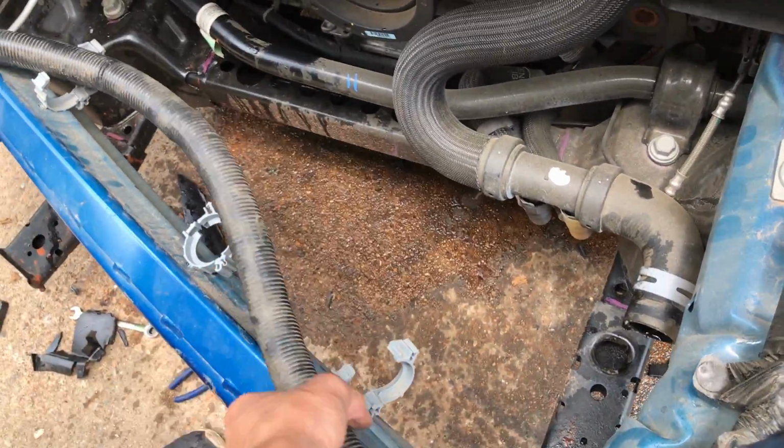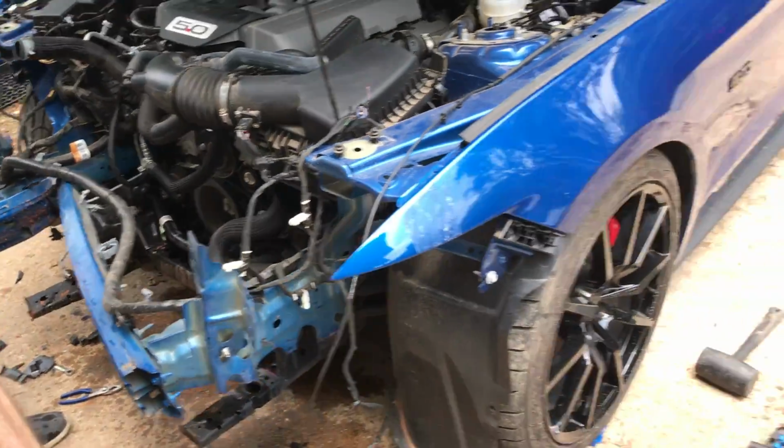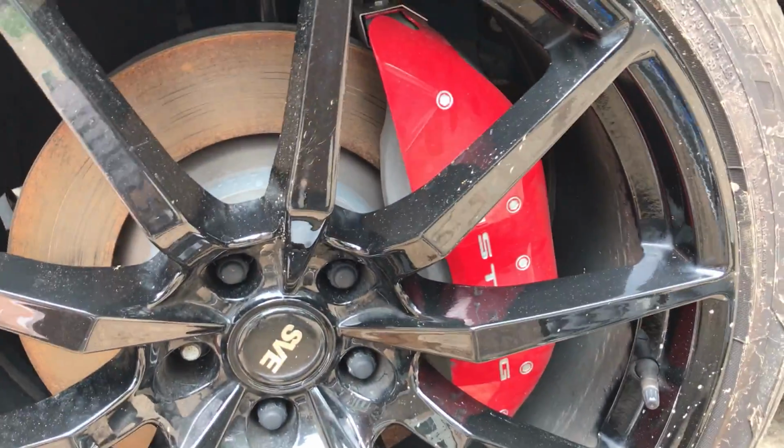Kind of just left it loose. Just left it loose like that. We're moving on to this inner fender here. We got to remove, but we got to remove this wheel.